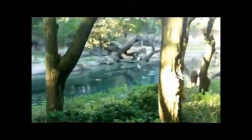Now the one to the left up here, and I did see one on the right also, that's a greater kudu. They're the second tallest antelope in Africa. Greater kudu can stand about 5 feet tall at the shoulder and weigh around 750 pounds.